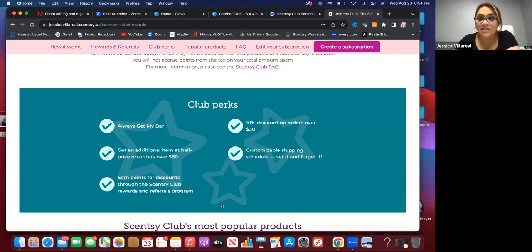That's the only way you're going to get anything that is retired, by adding it to club. All of the Disney bars that come out, they come in and out of the vault. The only way you're going to keep those is if you add them to your club, and you'll never be without them. Okay.